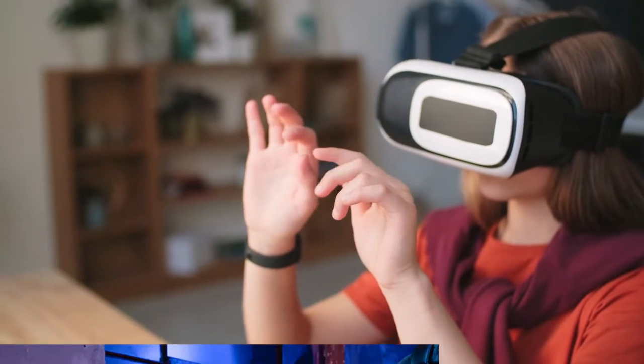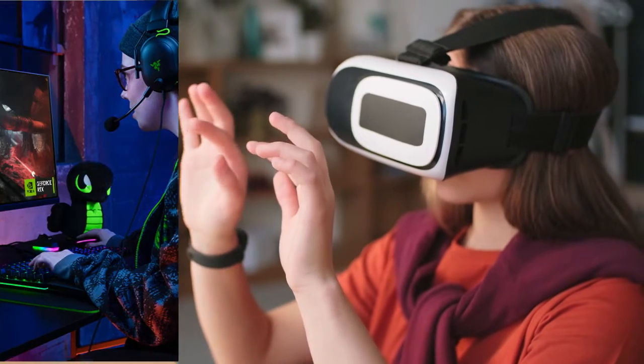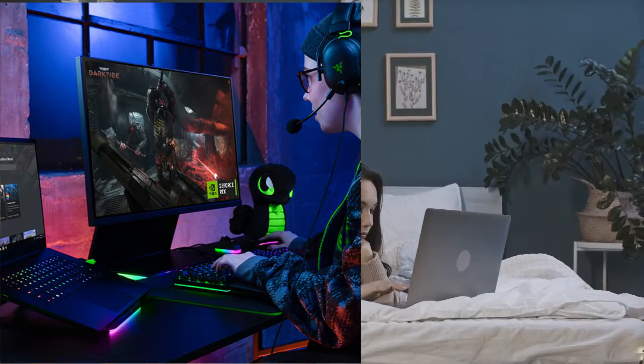QHD 240Hz display. Experience smooth, responsive gaming that comes with a greater level of detail. Enable NVIDIA G-Sync to eliminate screen tearing for an immersive, stutter-free experience.